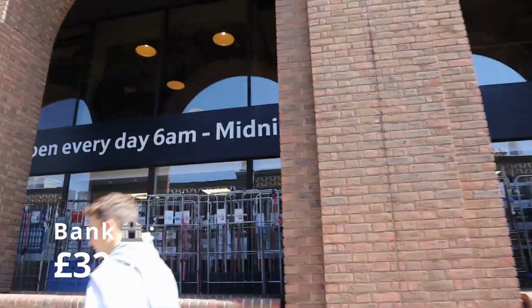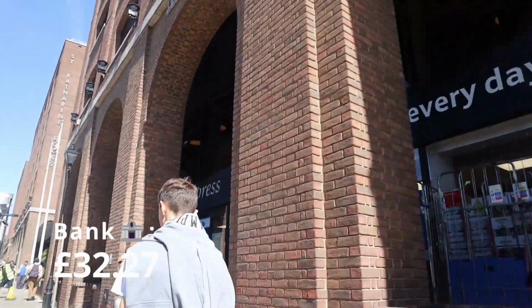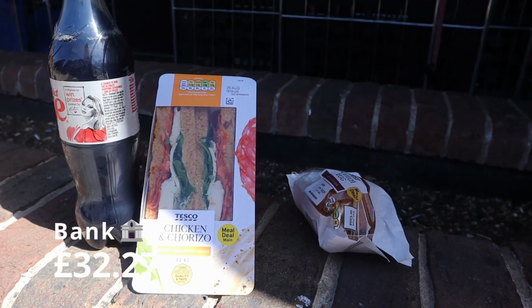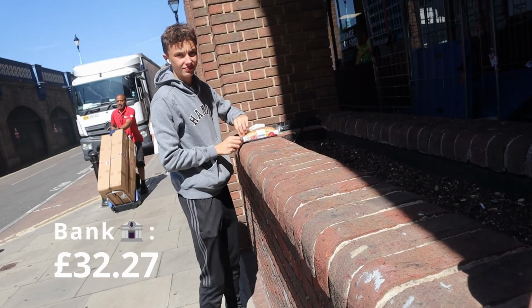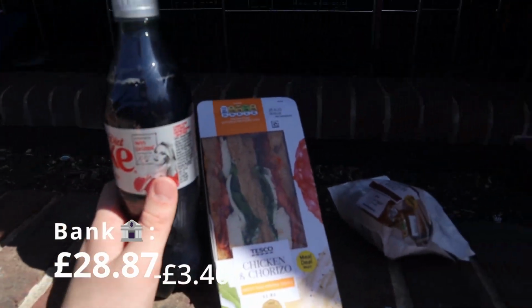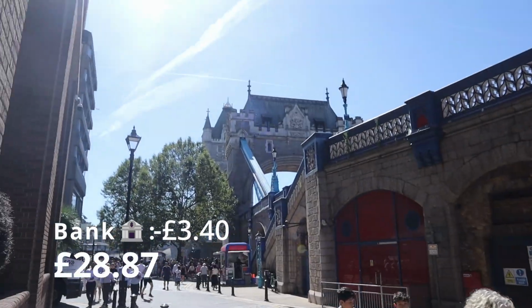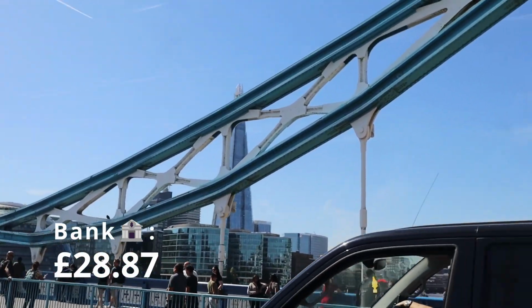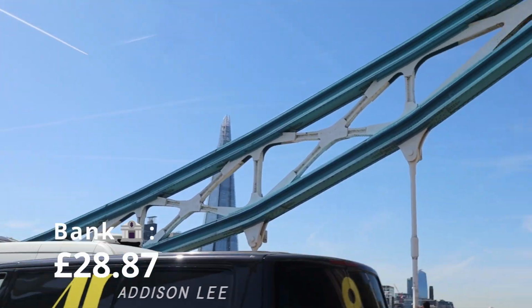We're going for a quick stop at Tesco to get some lunch, and then we're going to go up Tower Bridge. Just grabbed a quick Tesco meal deal, and Will let me use his Clubcard, didn't you, Will? So I got it for £3.40, brilliant. Right then, guys, up we go. Get a lovely view of the Shard from here. It was once the tallest building in Europe at 310 metres.